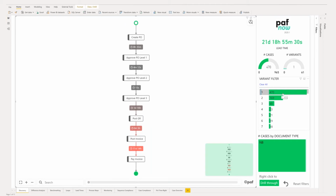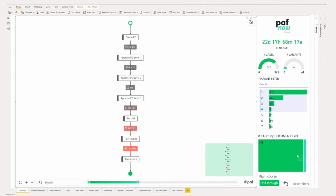Now I selected the very first variant. This is what I already explained in the very beginning. I can also select the first 4 variants. And when I do this, you will see that also the fields down here are changing. So what I can also do is use this tree map down here and filter the complete process.